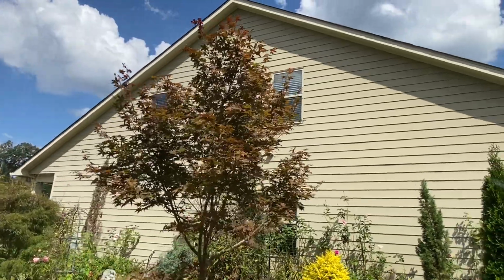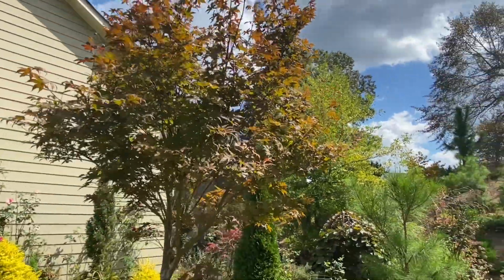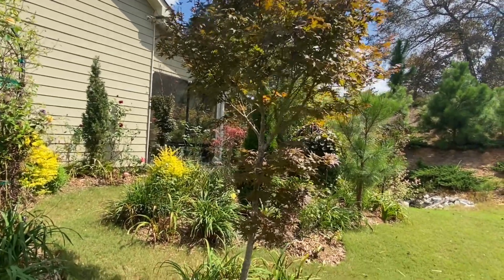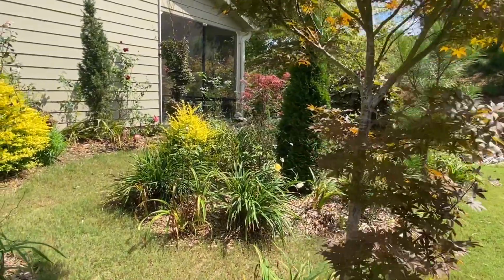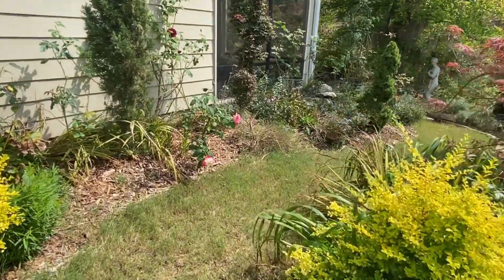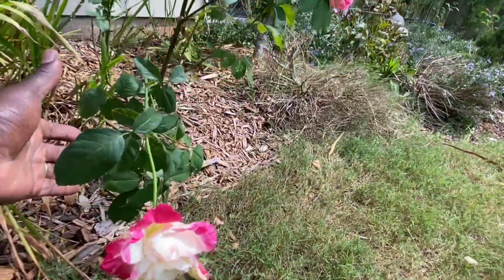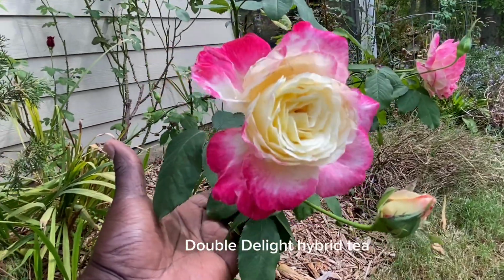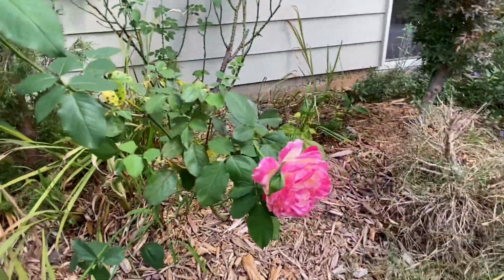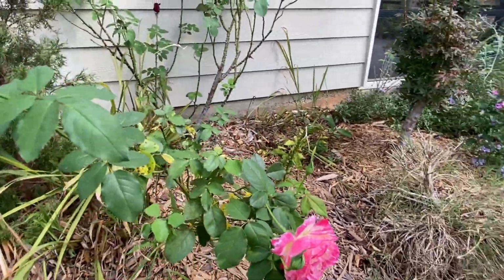surviving, more than surviving, thriving, looking good. Can't wait for it to spread out some more, provide some shade, and of course Bloodgood gives it that nice red color all year. You can see our Double Delight hybrid tea right here, just calling for attention, kind of falling over a bit. There we have it, Double Delight. That nice fragrance.